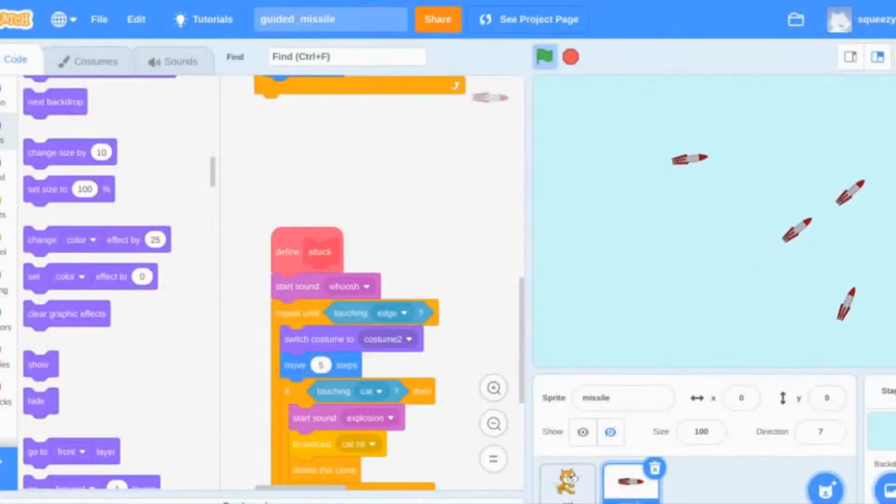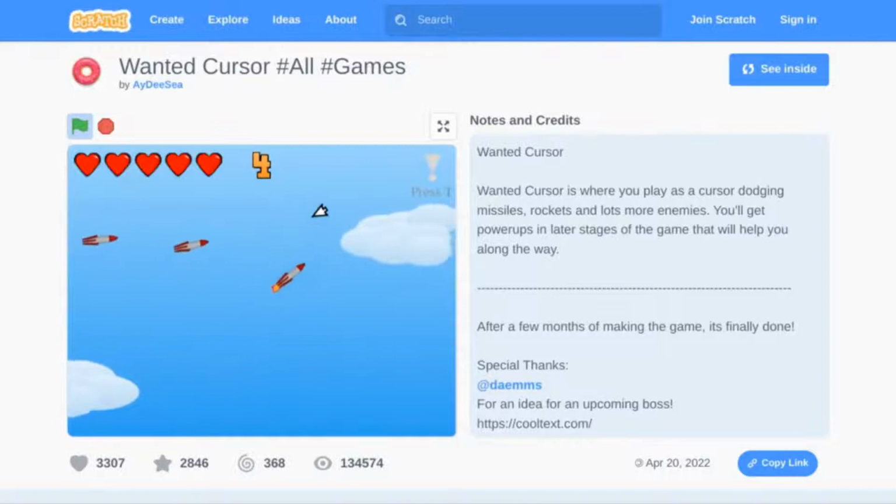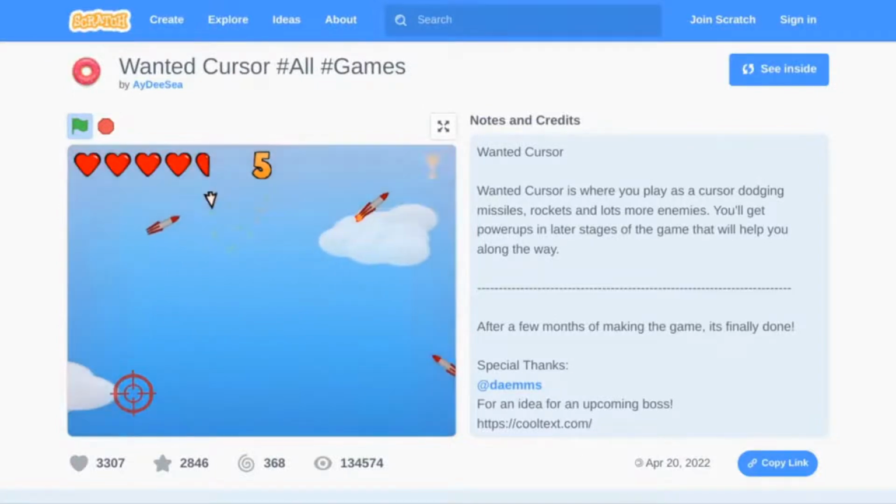Hi everyone, today I'm going to be showing you how to make guided missiles. So today I'm going to be showing you how they're made.